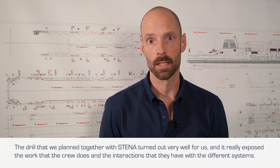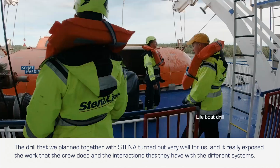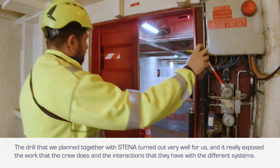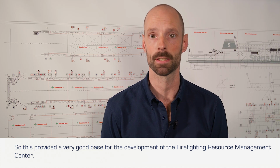The drill that we planned together with Stena turned out very well for us, and it really exposed the work that the crew does and the interactions that they have with the different systems. So this provided a very good base for the development that we are doing now of the Firefighting Resource Management Center.